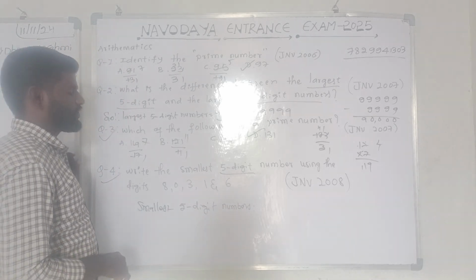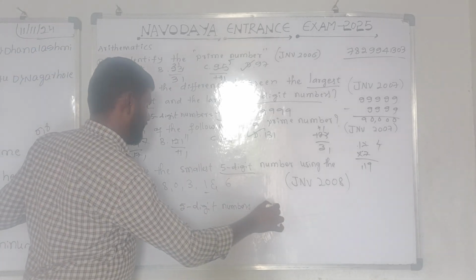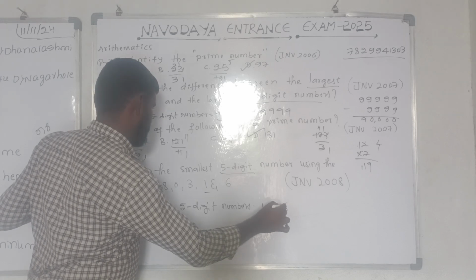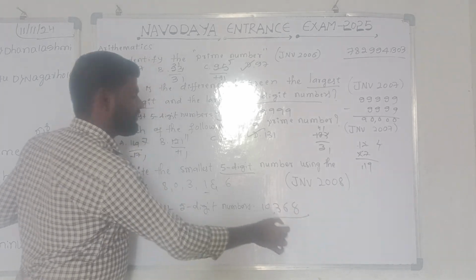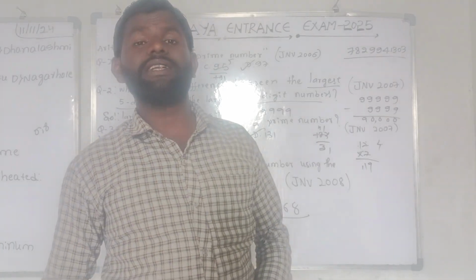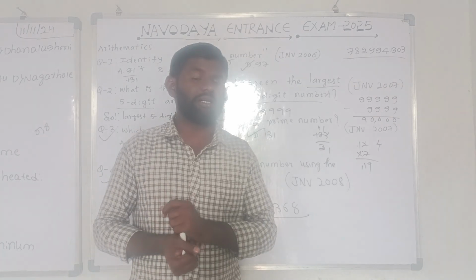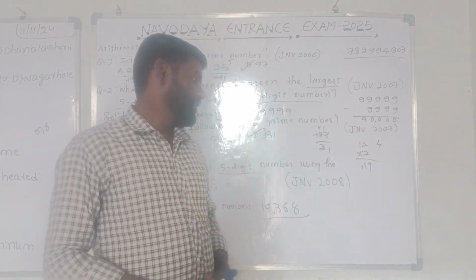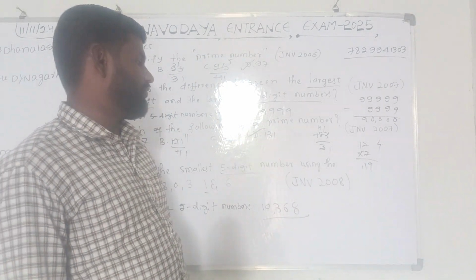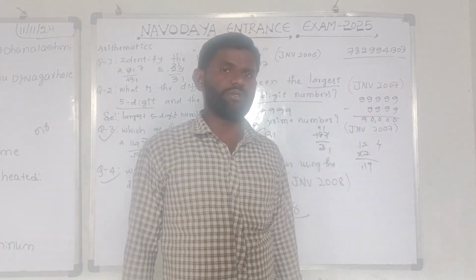Among these digits, first which one is smallest? 1. After that 0, after that 3, after that 6, after that 8. Here 10,368 is the smallest 5-digit number according to the given digits. This question was asked in the year 2008 JNV entrance examinations.